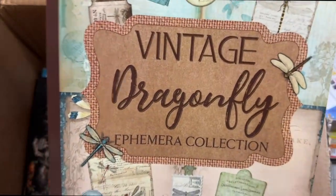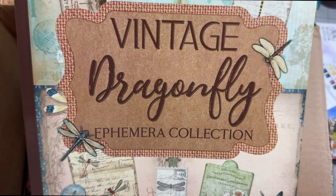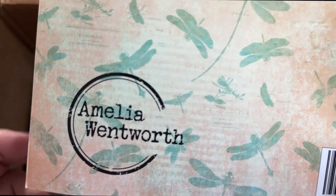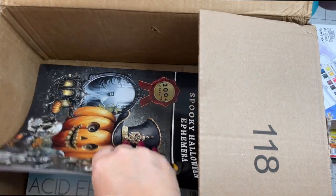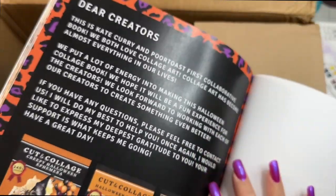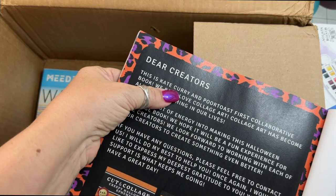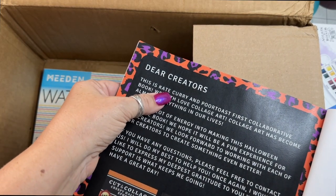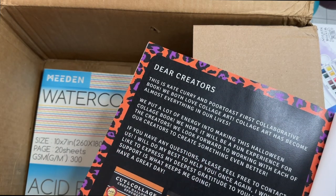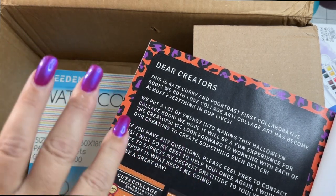Beautiful. It is called Vintage Dragonfly Ephemera Collection, again by Amelia Wentworth. Beautiful, beautiful book. And from my favorite, I believe, yeah, this is Poor Toast and his partner, and I'm totally blanking on Kate Curry. I believe Kate Curry recently collaborated with Nicole at Relax Cut Glue, and they did a cutout and collage book too. So those are the things. Apparently that's the thing to do.